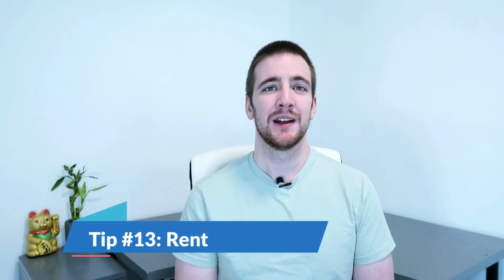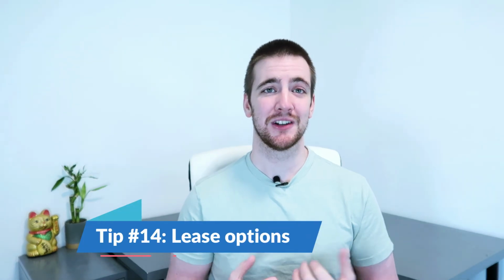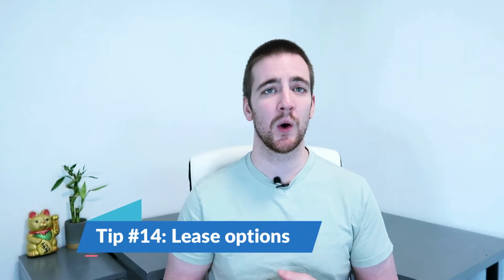Tip number 13, rent to own. This is a type of contract in which you agree to rent a property for a specific period of time, and the option to purchase is at the end of the lease. This can be a helpful way to get approved for a mortgage if you don't meet all of the requirements. Tip number 14, lease options. This is similar to renting to own, but gives you the option to buy the property immediately instead of waiting until the end of the lease. This could be a good option if you are not sure if you want to purchase the property or not.